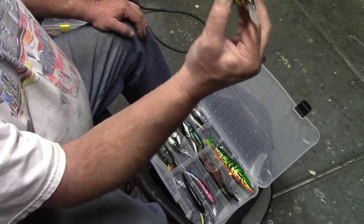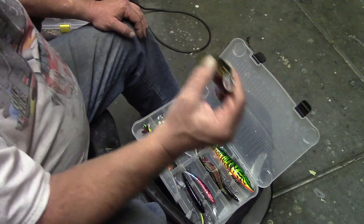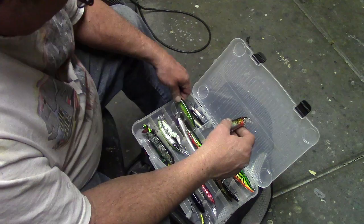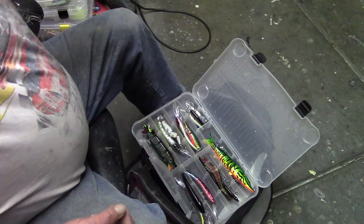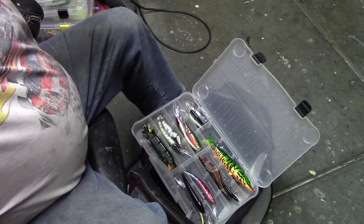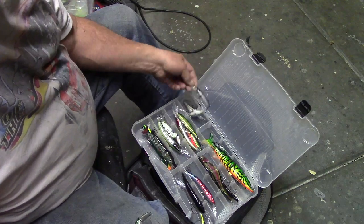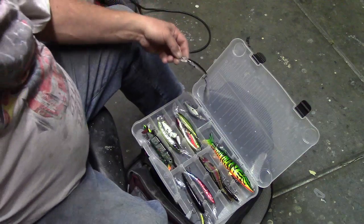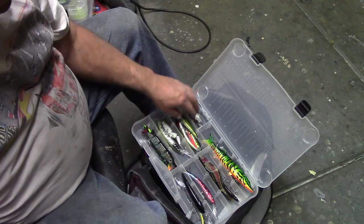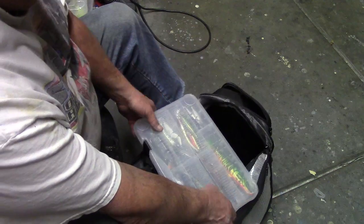But I like about this right here because a wiper hit that walleye. This one here, that's a good one for wallies, wipers, white bass. Of course, we all like our little shad looking lures. That's my tackle box, guys.